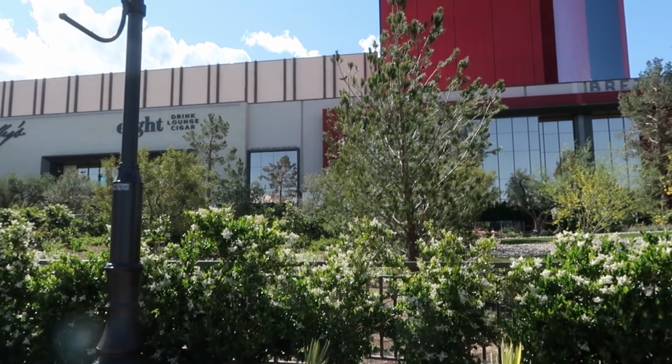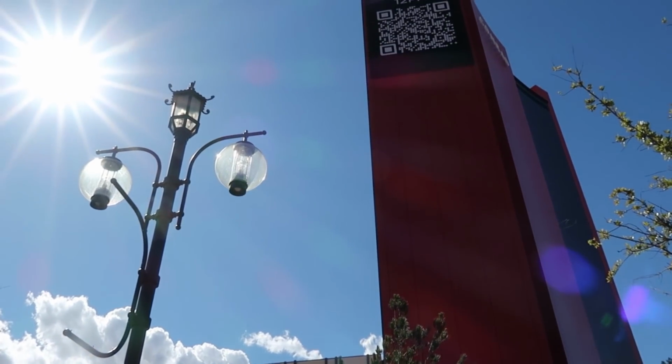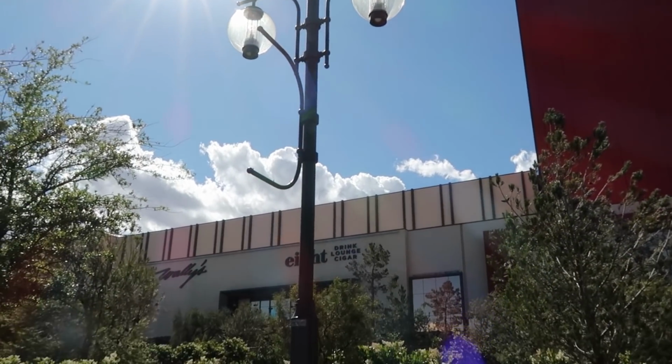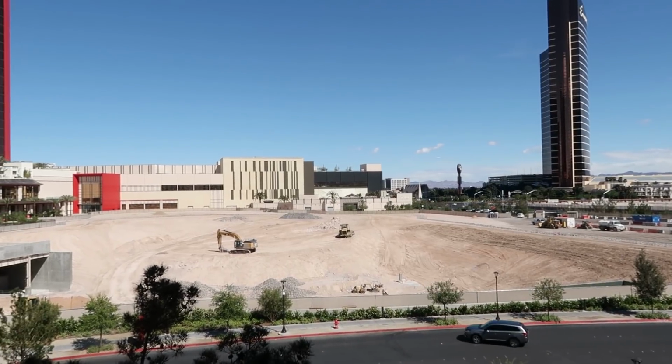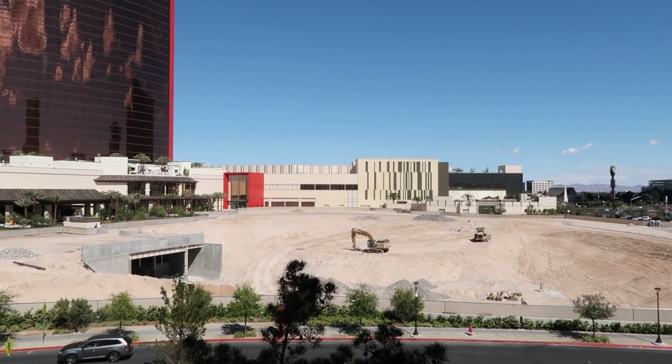There are about 3,500 rooms, which spread out among 3 buildings. The theme is Asian inspired, but the theme is not over the top, and it's definitely very modern. The resort is not done being built. It has plans to open in phases, and there is a lot more space on this property.